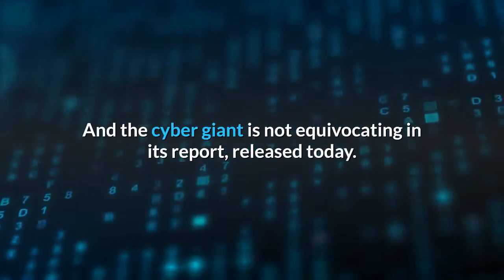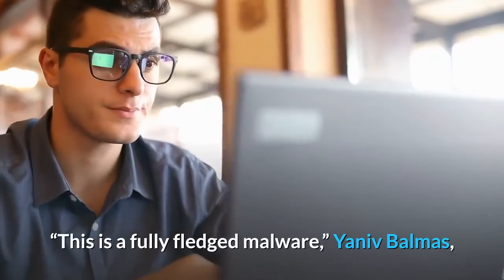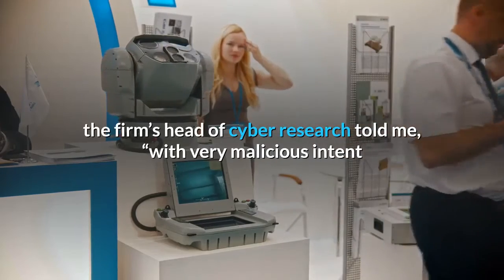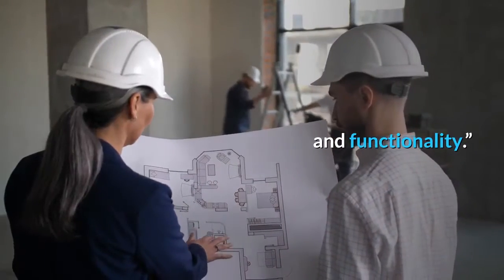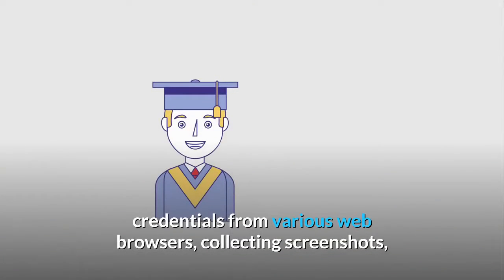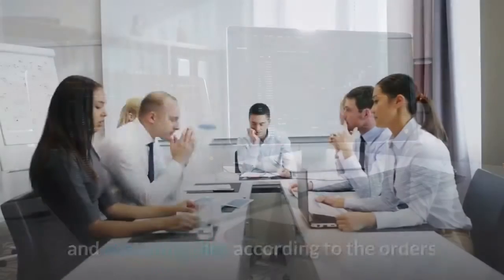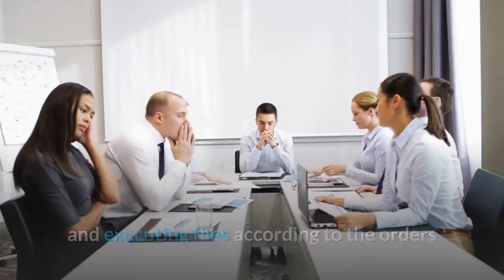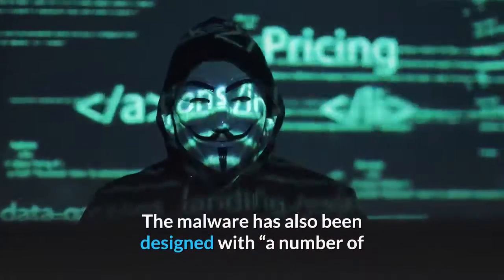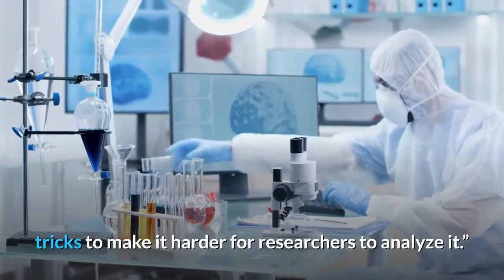And the cyber giant is not equivocating in its report, released today. This is a fully fledged malware, Yaniv Balmaz, the firm's head of cyber research, told me, with very malicious intent and functionality. That functionality includes harvesting credentials from various web browsers, collecting screenshots, monitoring and logging keystrokes, and downloading and executing files according to the orders received from Command and Control (C&C) servers. The malware has also been designed with a number of tricks to make it harder for researchers to analyze it.